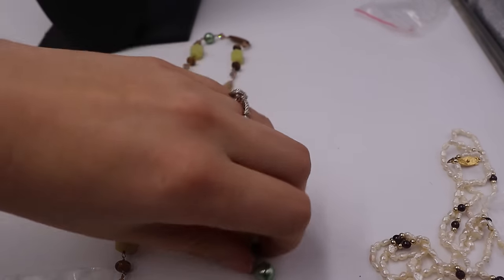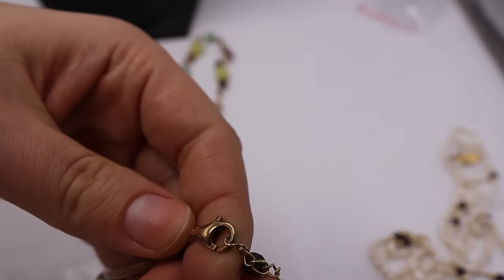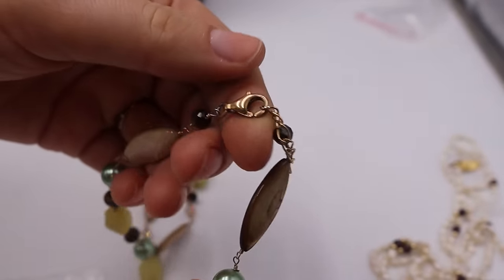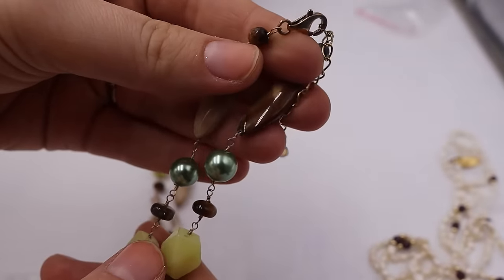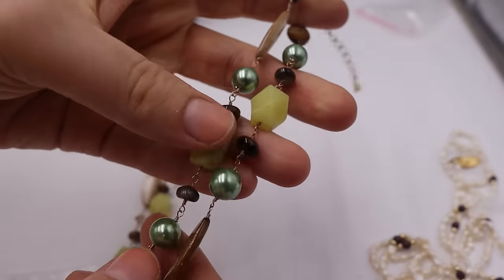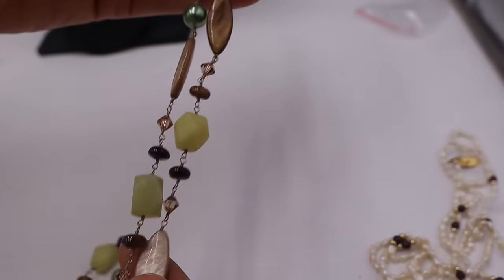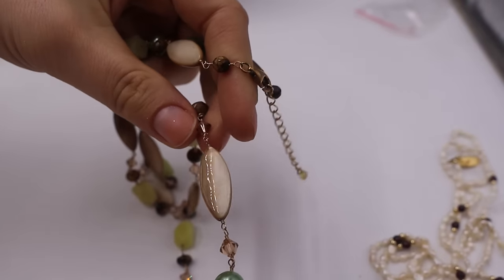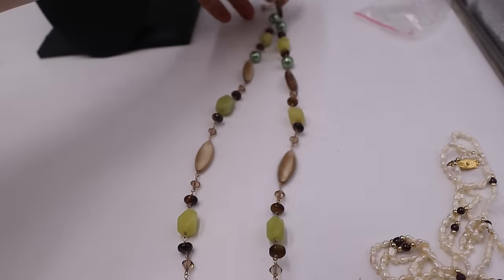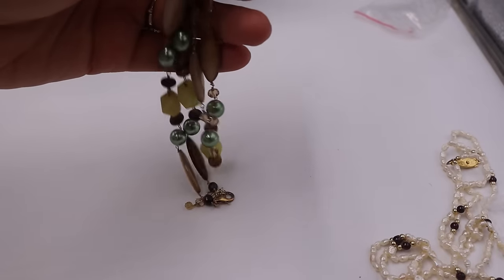Oh, this is so pretty. Okay, I wouldn't be surprised. Oh, there we go. We see it says 925 right in the clasp. Yay. And then these are not real pearls, but these are genuine shell. We have the tiger's eye. We have these green stones. I'm not sure what those are. Crystal. And all of this is gold over sterling. It's very delicate. Lovely, high quality feeling necklace. So yay. I'm excited for that one as well.